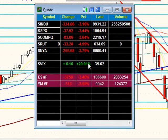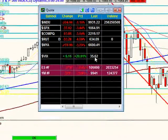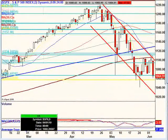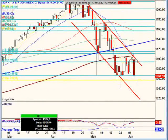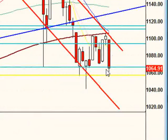And a big spike, 21% on the VIX, putting us near 36 on the fear indicator. Look at this, big drop. Boom! Huge intraday drop, back to a nice support area on a daily chart. This is the S&P. I think we're going to find some support here. If we're not, if we continue down, this is going to be a huge drop starting off this next week. It will be a dandy coming down to this line.